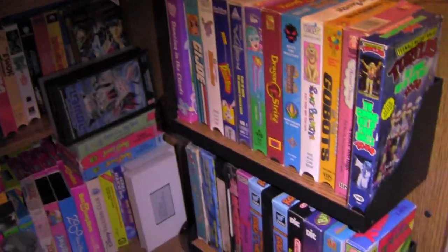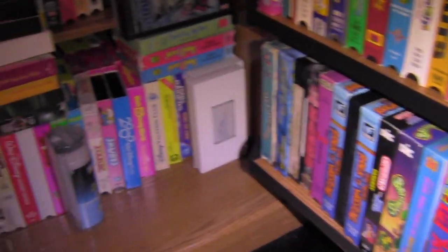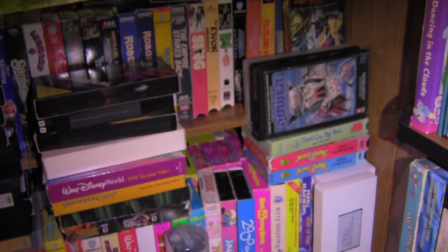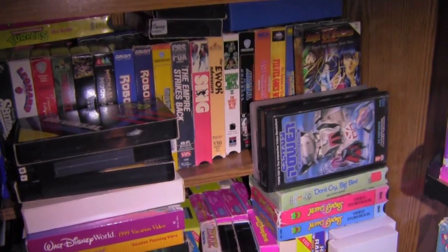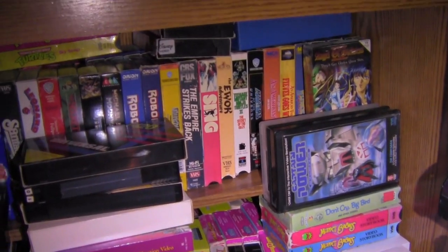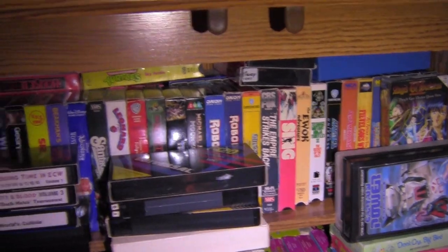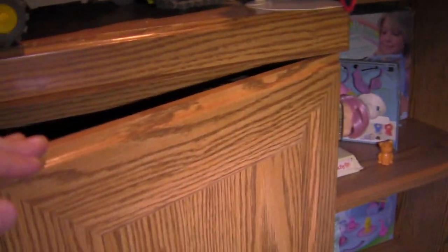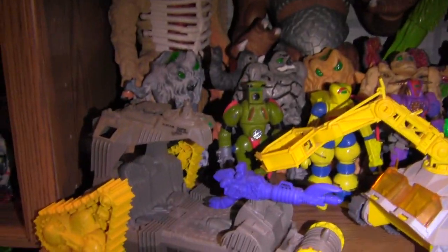I'll show you this. I've got more, but this is just a smattering of my VHS collection, which is mostly classic cartoons, some classic movies, like original release movies like Star Wars and Empire Strikes Back, Michael Jackson's Moonwalker, some more over here, Rainbow Brite. And I usually tend to buy VHS that I can tell was original release. You can usually tell that pretty easily, sometimes a little harder.